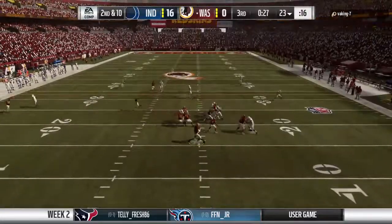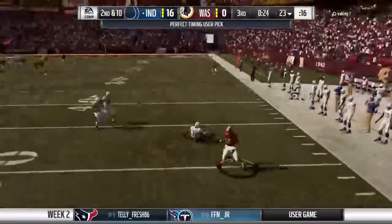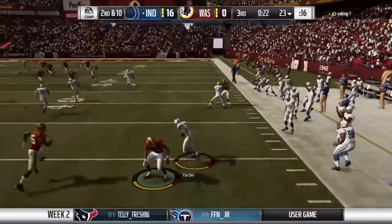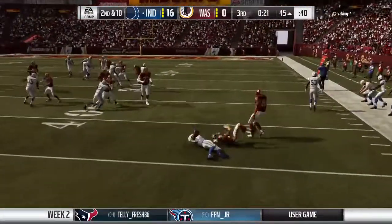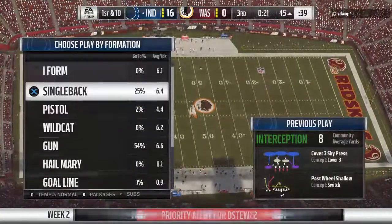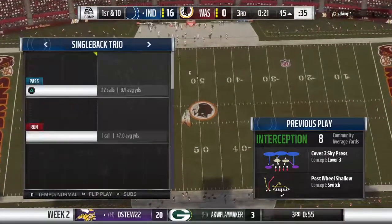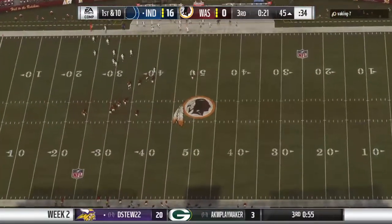After the run, Smith going to throw. He rifles one that's intercepted. He's picked off at his own 47, and they'll set up shop in enemy territory at the 45-yard line. And he may want to track down that football because that's interception number 1 on his career.